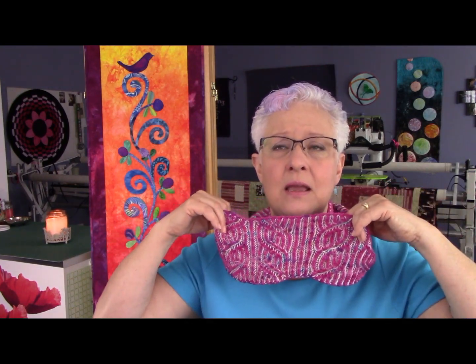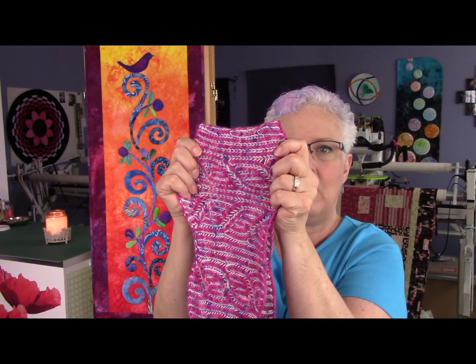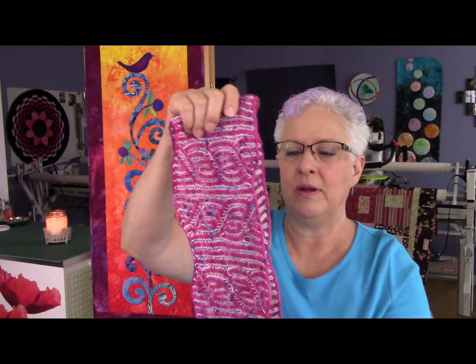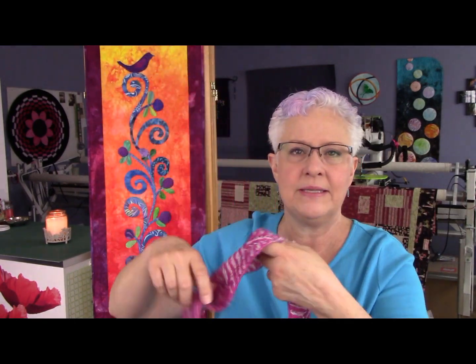So when I blocked it, I soaked it, and I just laid it flat, but tried to pull it this way so that opened it up that way. But I'm super happy with it. Even though I have mistakes in it, I don't really care, because let's be honest, when it's like this, who's going to notice?